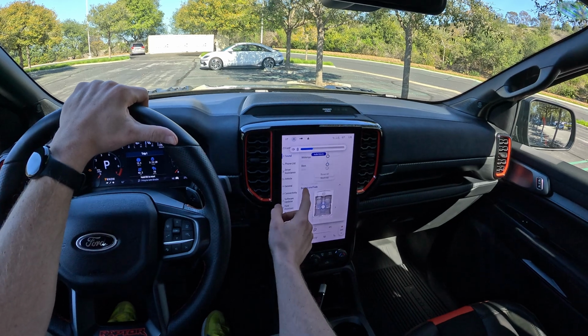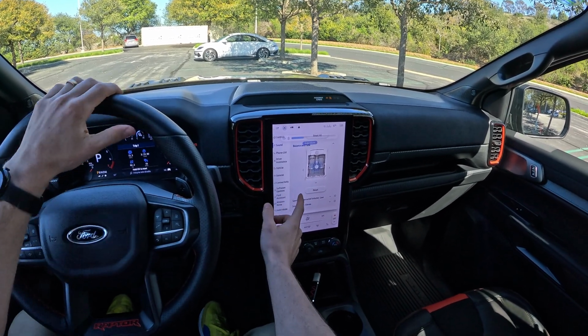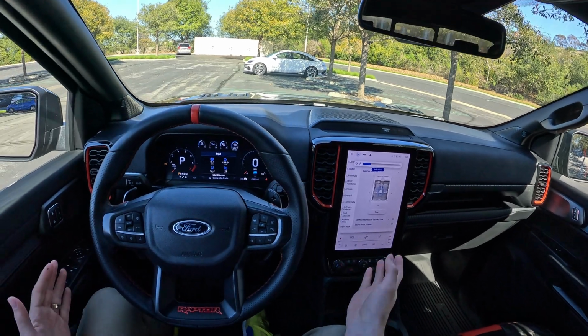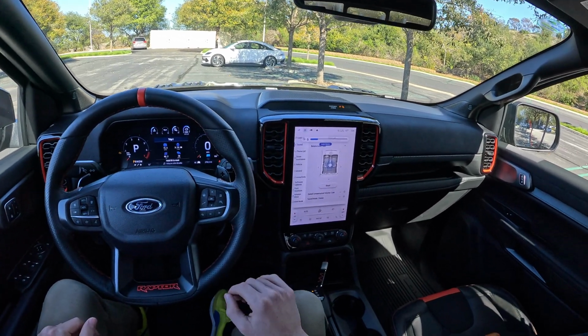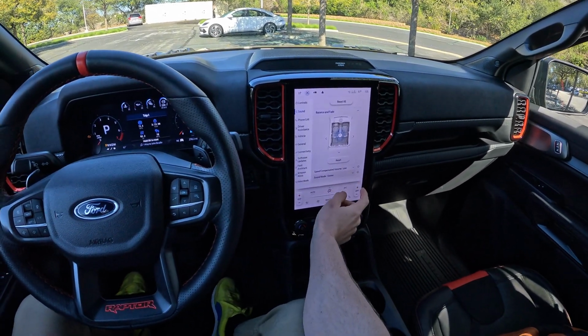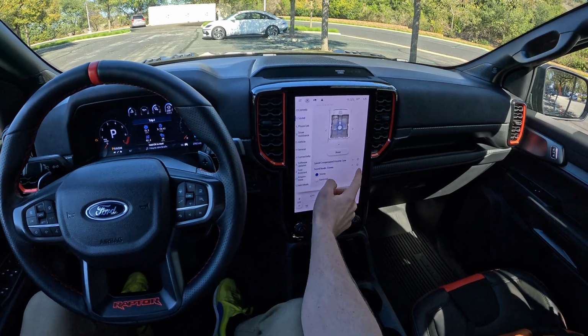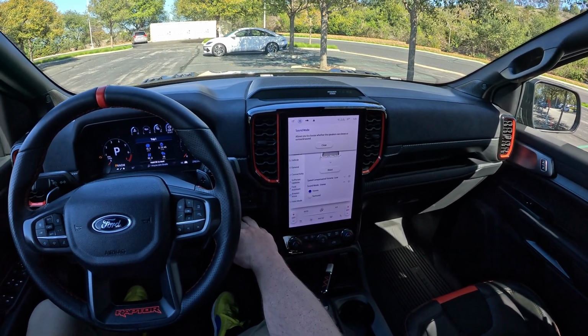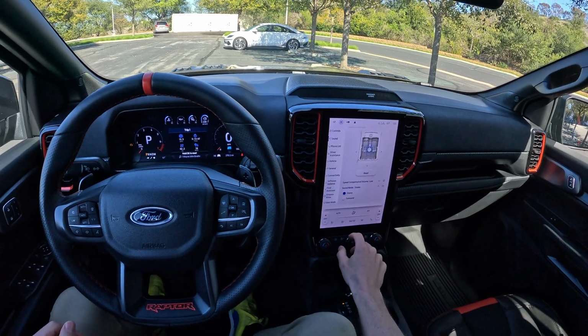Then you have adjustment for fader and balance, front, rear, left, right. Then speed compensated volume, so as you get going faster, the music will get louder to compensate for wind, engine, and road noise. And then two sound modes. We've got stereo and surround. If we look at the little info screen, it says sound mode allows you to choose whether the speakers use stereo or surround sound. Okay, let's compare those.